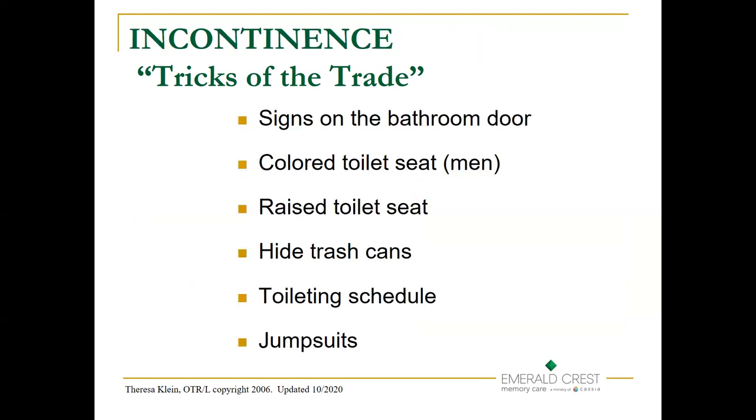So we'll move on to our next tricks of the trade related to incontinence. As people move through the course of their dementia, they are not always remembering to get themselves to the bathroom, not always asking to go to the bathroom, or going to the bathroom in inappropriate places where they shouldn't, because they can't remember where the bathroom is, but they know they have to go. So tips of the trade related to somebody going to the bathroom in the wrong place: make sure you have signs on your bathroom door. Sometimes that can simply help. If somebody's walking around the house looking for the bathroom, and they can still read, there's a sign, or maybe put a picture of a toilet on there. That can be helpful for some people.